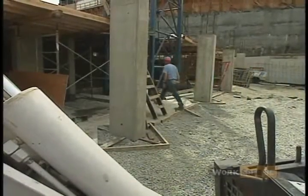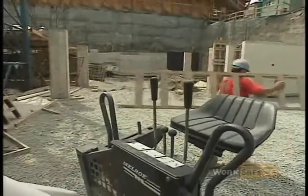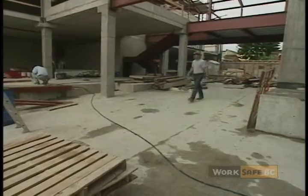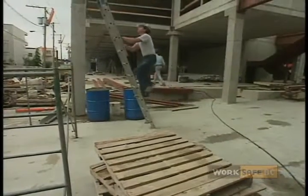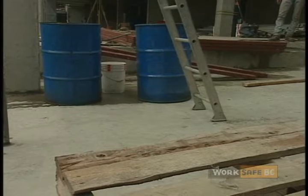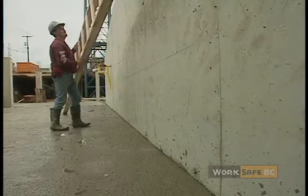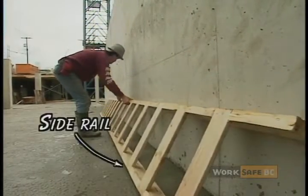Carry a ladder safely balanced with the front end facing up so you can see where you're going. Get help if the ladder is either too heavy or too long. Ladders should not be placed on barrels or boxes or used on elevated work platforms. Set up only on a solid level base that's free from debris. Never sit a ladder on its rungs. It must sit on the side rails.